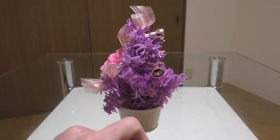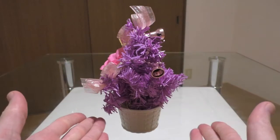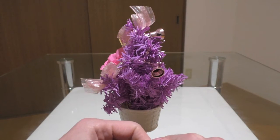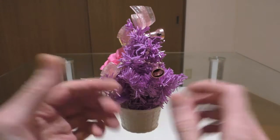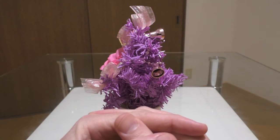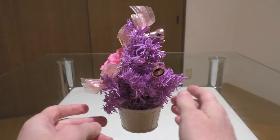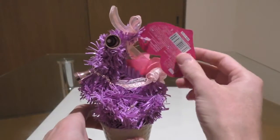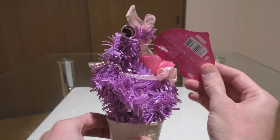Now, I have a few questions about this beautiful piece. Question number one is, why is it purple? I don't really know what a purple tree has to do with Christmas, but there you are. It does have some bells on, a little bit Christmassy. Question number two is, why is it shaped like a moon?